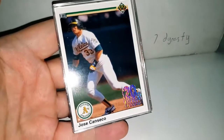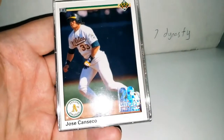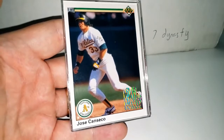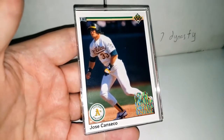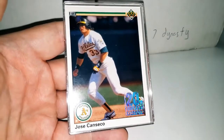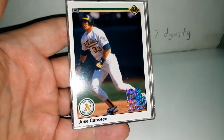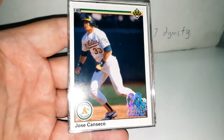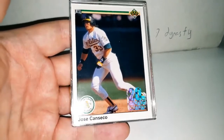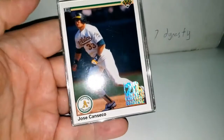Guys, if you want to get lost in a rabbit trail of fun baseball card folklore, go look up 1990 Upper Deck 20th anniversary buybacks. In 2010, Upper Deck lost its license, and they were planning on doing some buybacks, 20th anniversary of the 1990s for some reason. This looks similar to the 1989 logo down here.